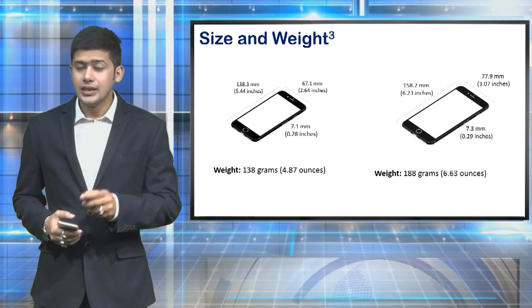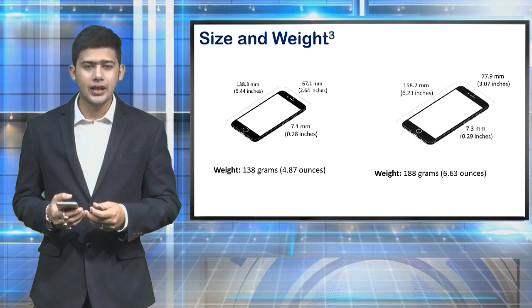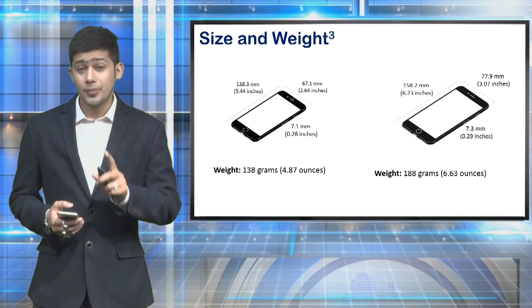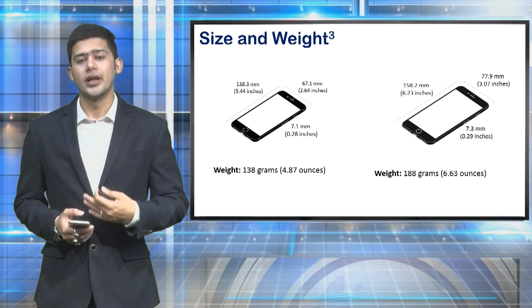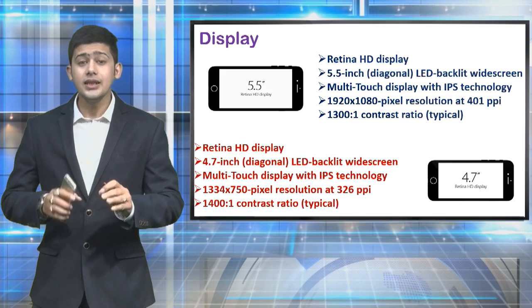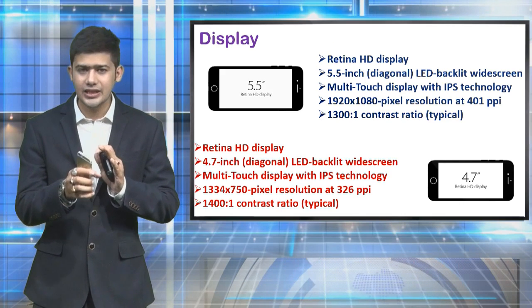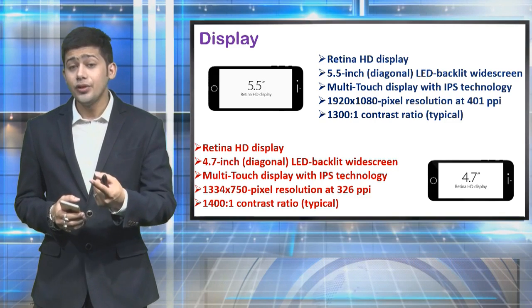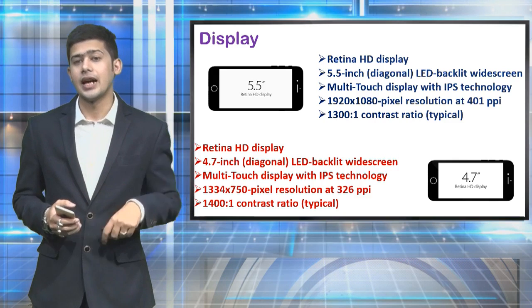256GB models. In terms of size and weight, iPhone 7, being a little shorter, is lesser in weight at 138 grams, but iPhone 7 Plus is much more in height, and the weight is at 188 grams. In terms of display, pretty similar: Retina HD display, multi-touch display with LED backlit screen. In the iPhone 7 Plus, we have a new variant, that is the IPS technology.